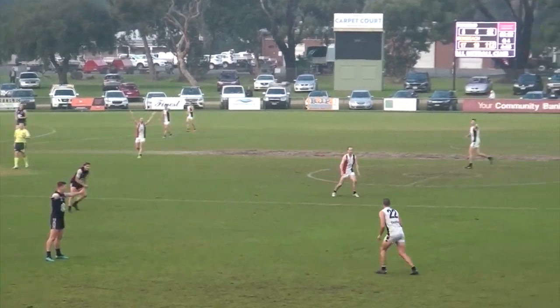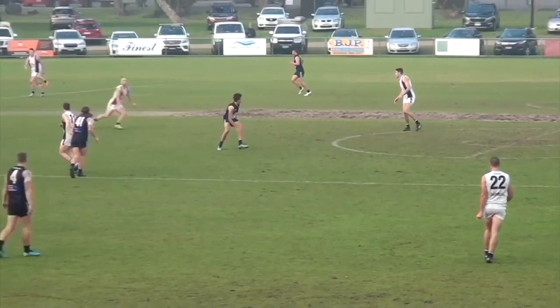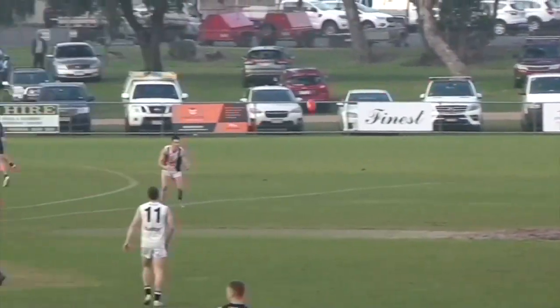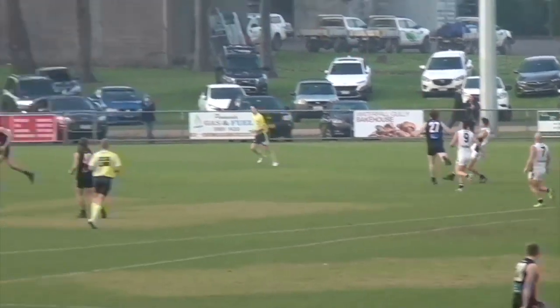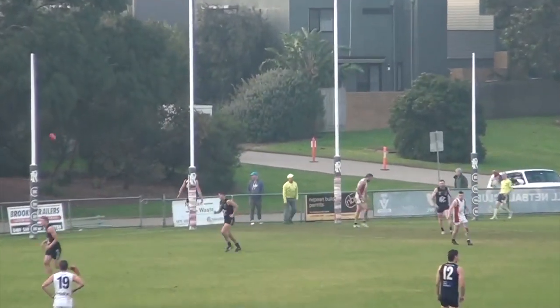In front of our commentary position. They lead by 60 points. Bonbeach yet to score a major in the last quarter, which is 7 minutes old on the scoreboard. Finds McDonald. Attacking side of the centre circle, in short now to Chen. He's got a player on the outside. Gets the handball out to him now. He kicks long, high and handsome and misses to the right-hand side.